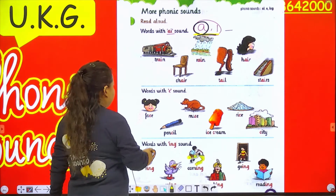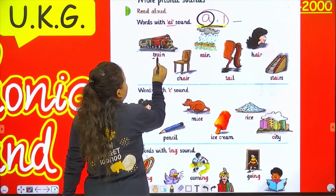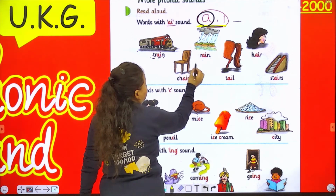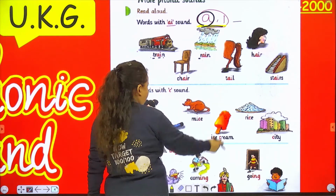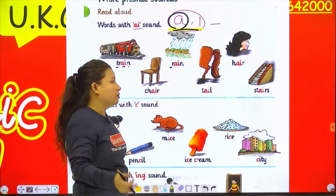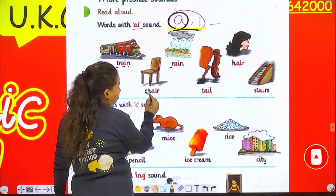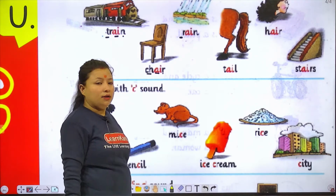For examples, let's read together. T-R-A-I-N, it's train. R-A-I-N, it's rain. H-A-I-R, it's hair. C-H-A-I-R, it's chair.